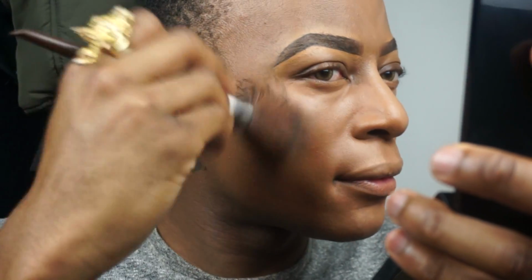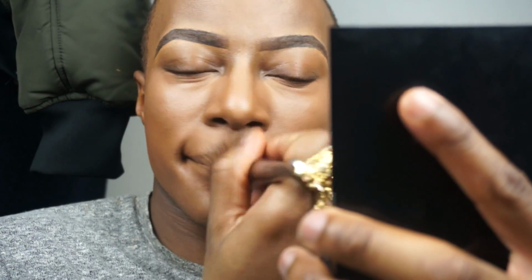All done. Just blending it in with the same makeup for a blush, just to make sure everything's just blended in seamlessly.